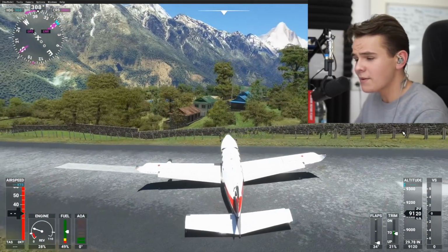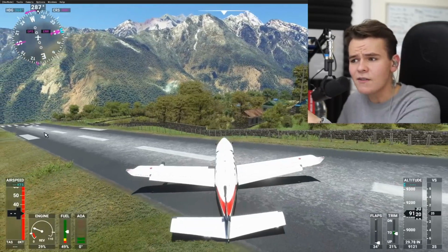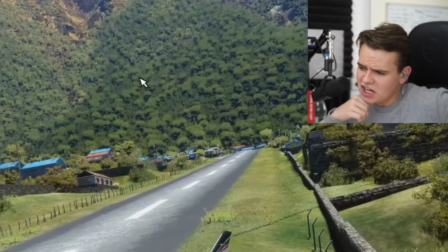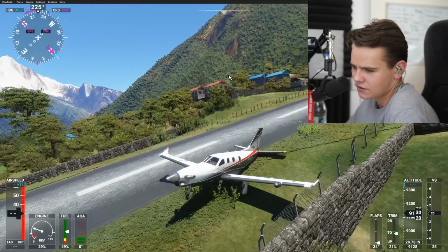Now, you know what? Since we're already on the runway, let's maybe try doing that exact same thing I already mentioned. Taking off from runway 06. There's this mountain here, and we have a big slope. Now, how are our chances of surviving this now? Let's see. I mean, no, we've got pretty much nothing to lose. This is a flight simulator.